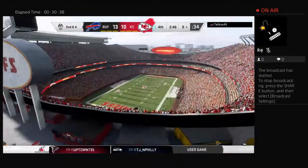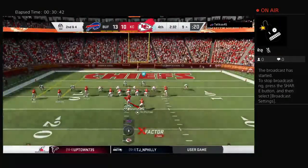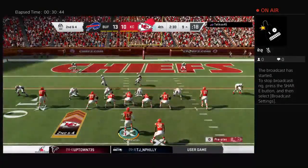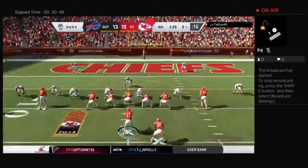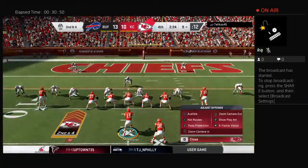This drive is pretty clear. Almost feels like old-school fundamentals, doesn't it? Want to impose their will on the defense. What's that, 5 straight runs? Yeah, 5 straight carries to start this drive, and like you said, the way it's working, they may just stick with it. Watch 88, watch 88.